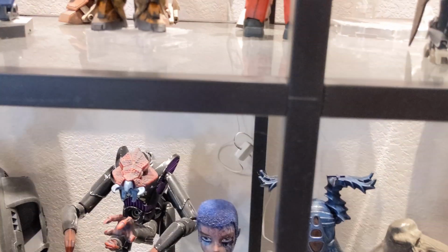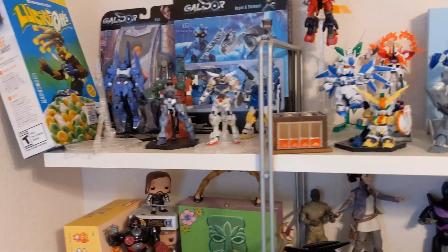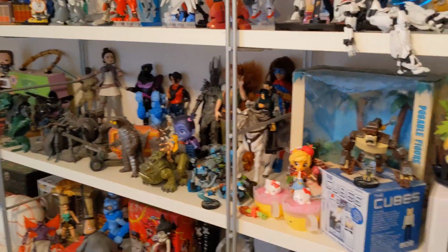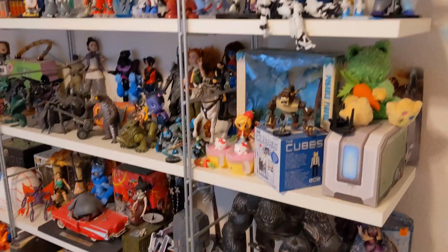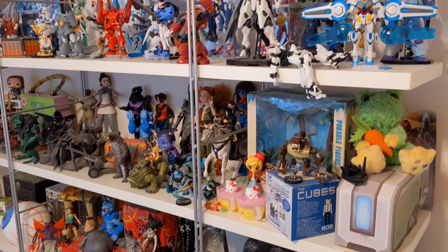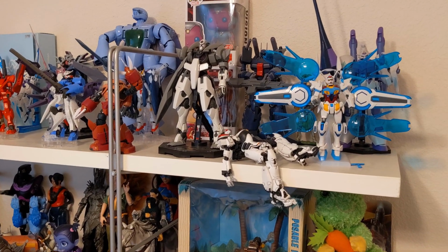Next shelf real quick. Okay, so this shelf is interesting. This is basically in an extra room we have. I'm not going to go too low there because I don't want you to see their dirty floor. No, they're not bad. But when you have 2 cats and 2 dogs, you're going to get a dirty floor. So this is what I call my overflow shelf for good reason.